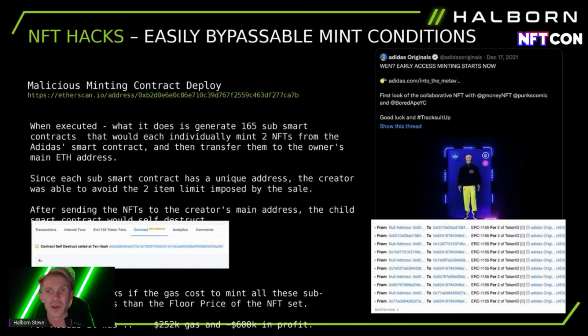They paid $252,000 for just gas fees, but the value of the Adidas NFT actually went up to over $600,000 in profit for them when they're selling it back on there. So that's pretty crazy. I would say it was worth it. But there are some remediations to prevent this if you're a developer. So let's go to the next slide.